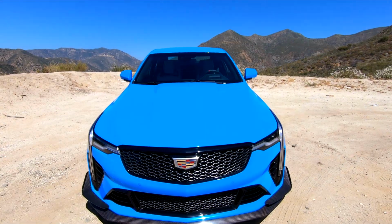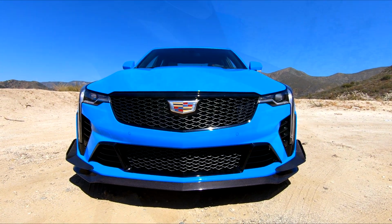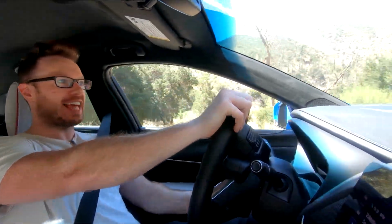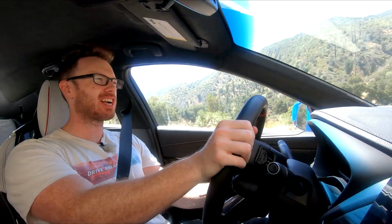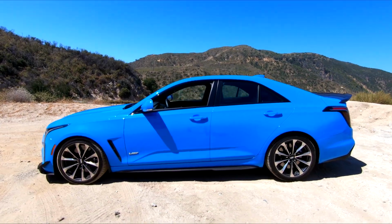I suppose I should back up. What the hell is a CT4-V Blackwing? Well, CT4 is the replacement to the ATS, like I mentioned. It's Cadillac's small sedan designed to kind of do battle with the BMW 3 Series, Mercedes-Benz C-Class, things like that.